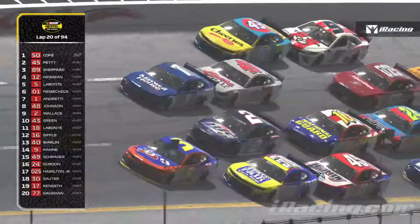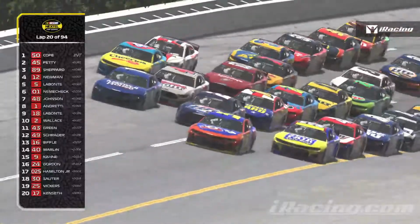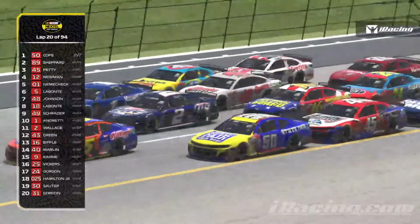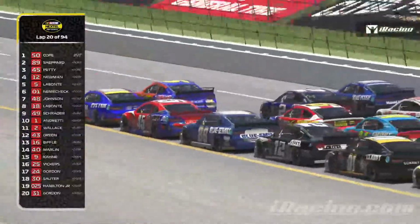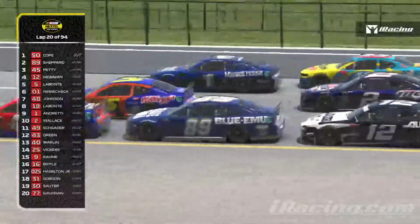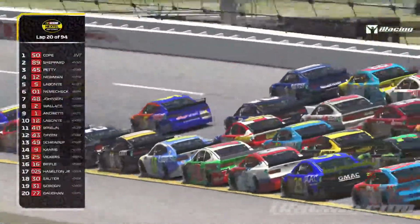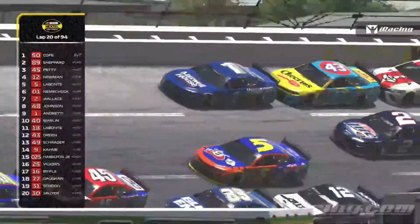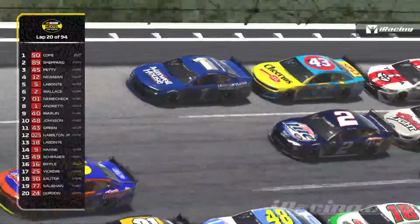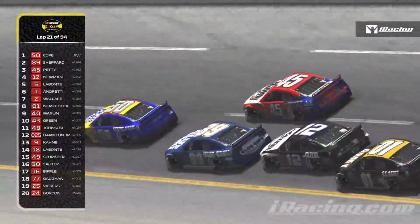Sterling Marlin also working his way forward in the 40 car, and we're basically 4 wide for the lead now. This is nerve-wracking if this is for real, and it's not, thankfully. Whoa, 45. What? Whoa, whoa, whoa. He's about to wreck the leader. Where is he? I can't find him on the cameras. There we go. And he's just going to get shuffled out.